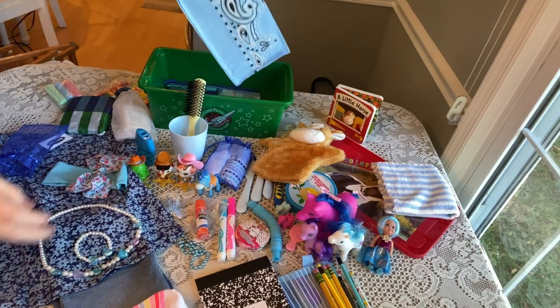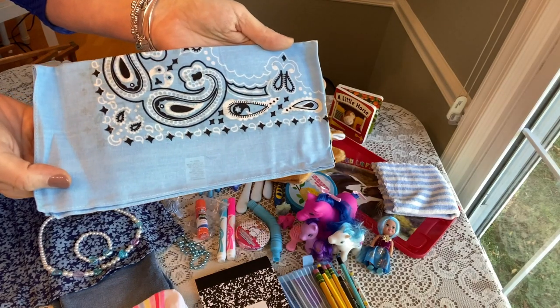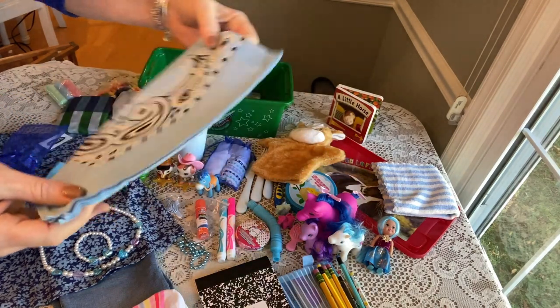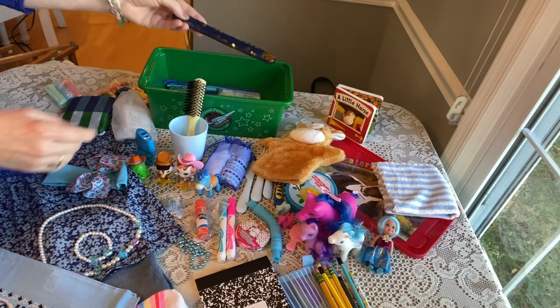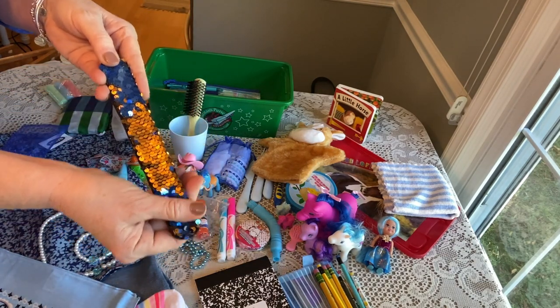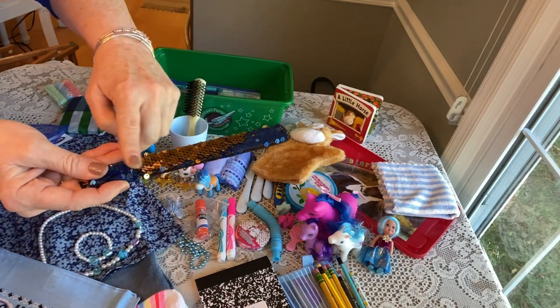She's going to need a bandana if she's working on the farm or with her horses. So I've included a pretty blue bandana, light blue, to go with all her colors. She has a cute slap bracelet with the little sequins. This makes for a nice sensory item for a child.